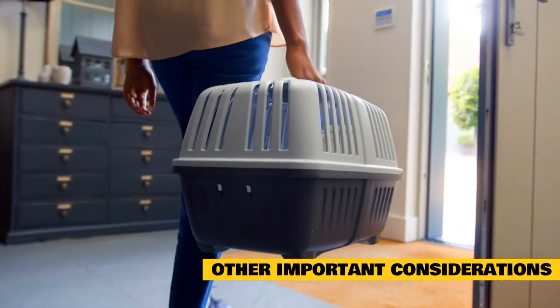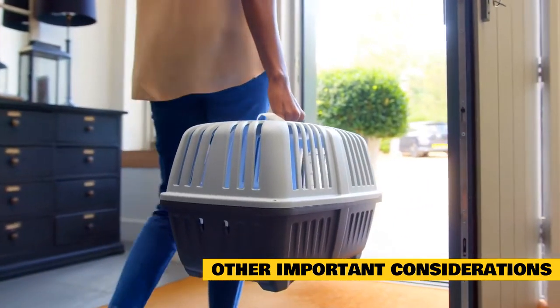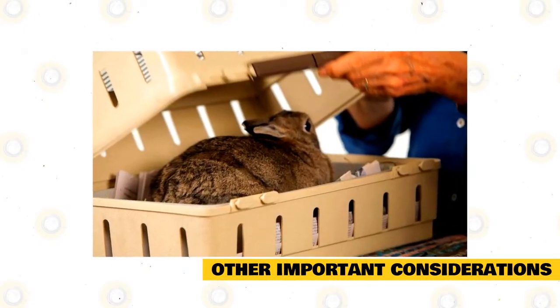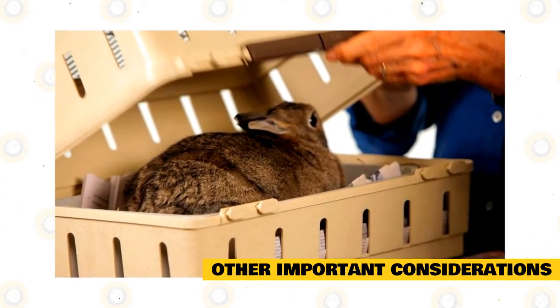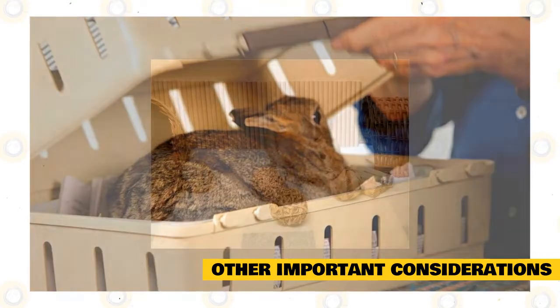Other important considerations. There are a couple of other important items you'll need for your rabbit. To start with, you'll need a sturdy carrier. Usually small cat carriers are ideal for rabbits, but you'll need to take your new rabbit's size into consideration. Many rabbits weigh over 10 pounds and there are even a couple of breeds that reach more than 20 pounds.